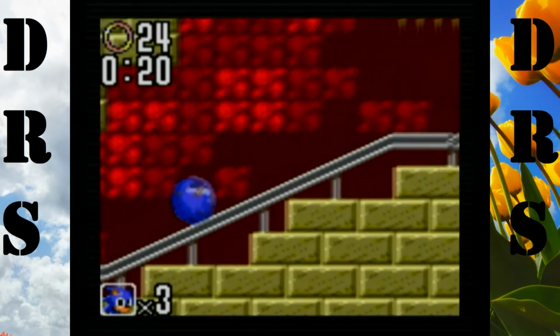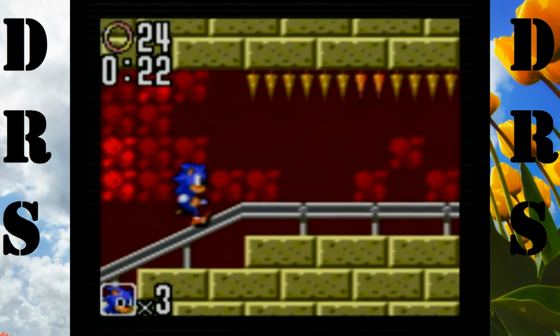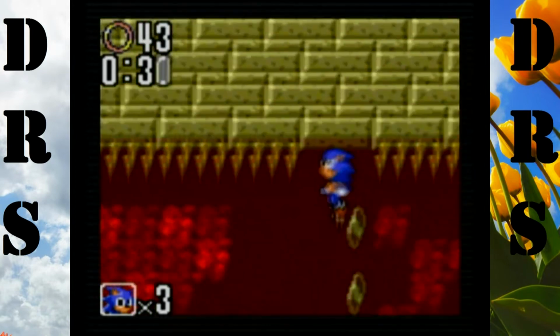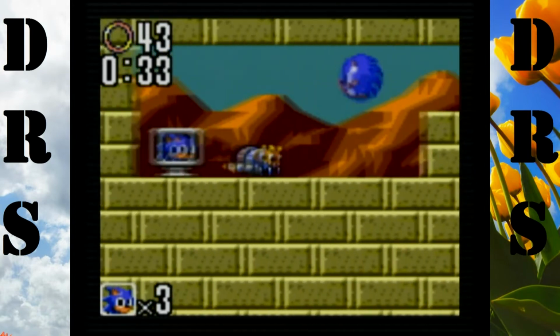Anyway, you can tell right away that there will be some screen crunch issues. Also, a lack of the spin dash is a good sign, but at least I found the secret room with a life in it.